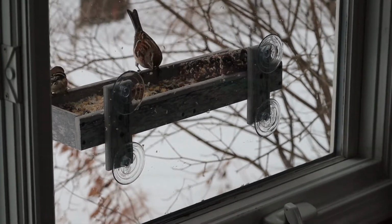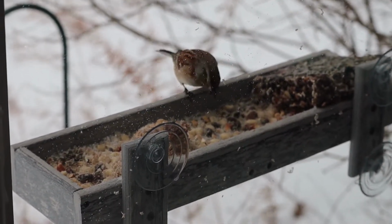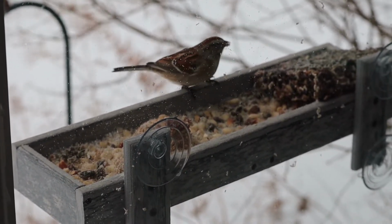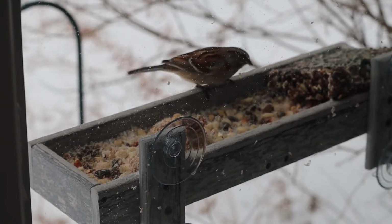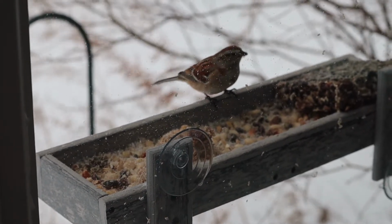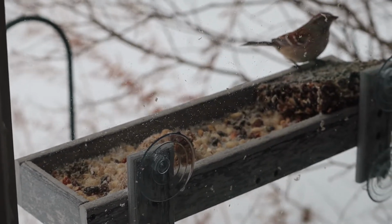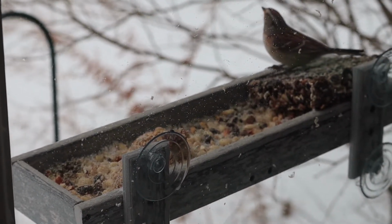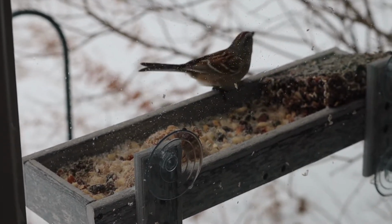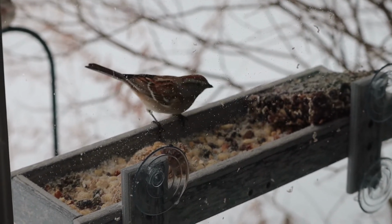So again, consider what we can do to help support this species by planting native plants, leaving those plants as standing dead vegetation so they can eat the seeds over the winter, and offering feeding stations with fresh seed mixes as well. So I hope you get to enjoy this species this winter and report them so scientists know what's going on during citizen science projects like Project Feeder Watch and the Great Backyard Bird Count.